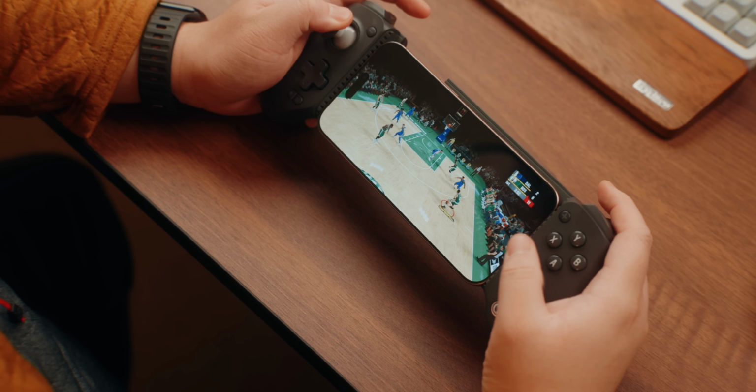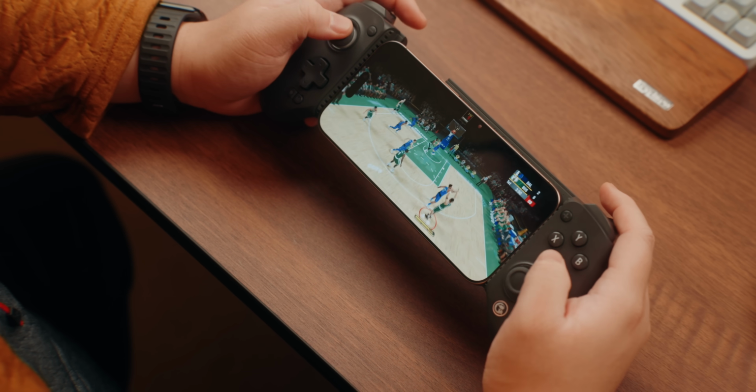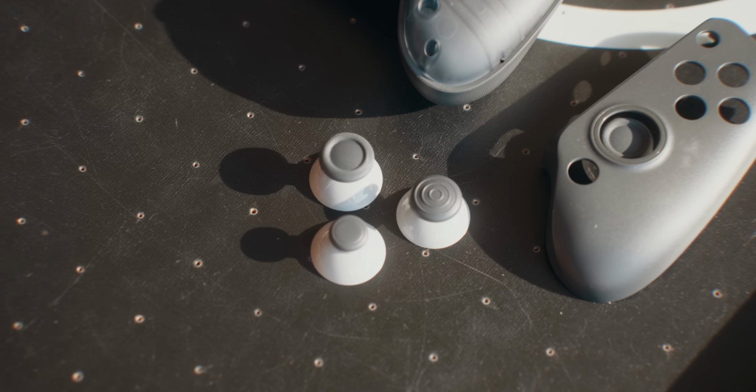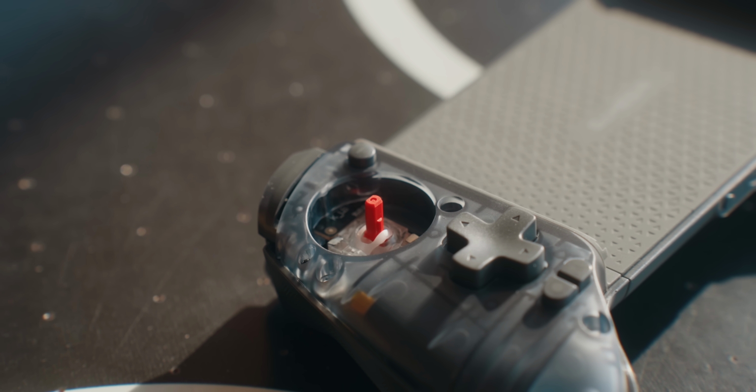You've got really nice tactile face buttons with Hall effect analog sticks and triggers. Plus the fact that this is Bluetooth means it'll pair perfectly with your iPhone 16, your tablet, or laptop. Now, battery life is pretty solid on this thing as well, lasting up to 30 hours of gameplay, which is great.